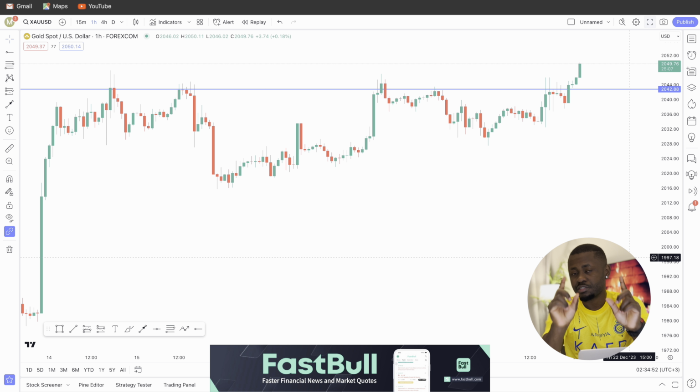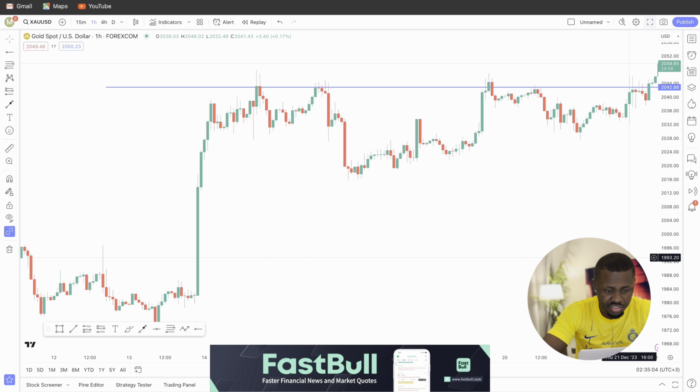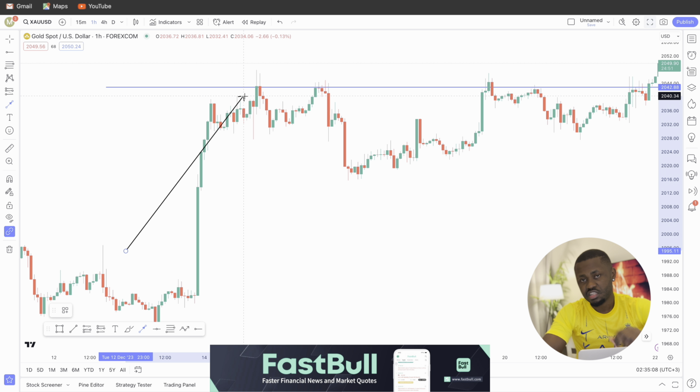And the other thing is, when I'm buying, I make sure that price has broken the resistance line. If I'm selling, I have to make sure that price has broken the support line. So look at these, traders. Now I had price approach this zone up here, and obviously I've already made a video about this one, so I'm going to show you the new one that I caught.